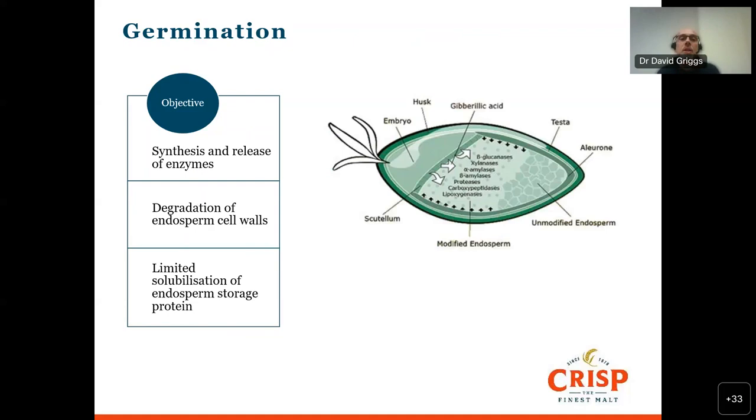So a number of active enzymes are involved in this process of modifying the endosperm, and it's that process which really renders a raw cereal, which isn't suitable for brewing and distilling, into a very eminently suitable material, predominantly through the modification of the endosperm.